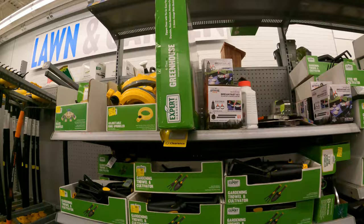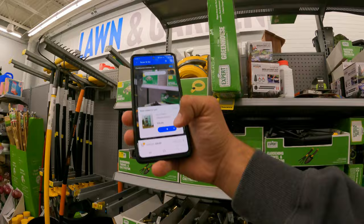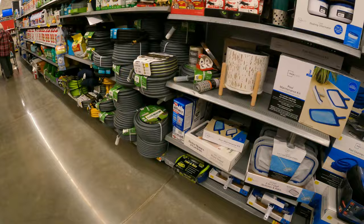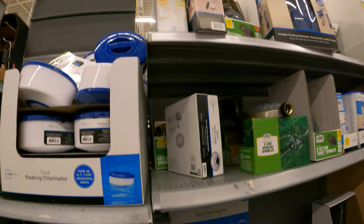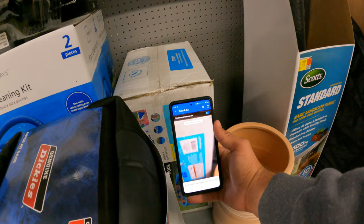Let's check on this greenhouse, the 4-tier greenhouse. 4-tier greenhouse is $31. I'd say that's probably half of what it originally was. Bunch of hoses, the tags are all pretty fresh. This is the audio monitor from the other aisle. $10 down from $21 for the landscape fabric. And we have a pool right here. We got $20 on the pool, if so, we'll take it.